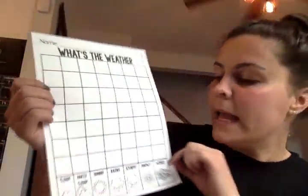Now let's go back inside and we're going to decide what we can do this week, how we can figure out what the weather is like in our own homes. Okay, so I have a worksheet that I'm going to send home. This says, what's the weather? Now, if you would like to do this, feel free. Now, if you want to make your own chart and mark all the different types of weather that you're seeing while you're at home and learning at home, then you can go ahead and do that. This is just a sample.